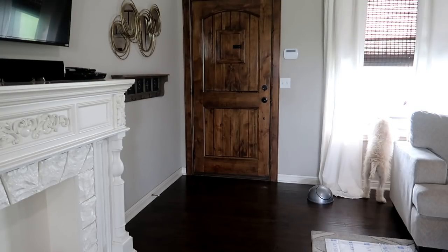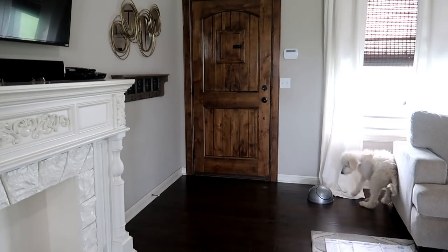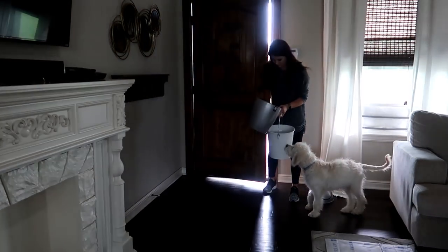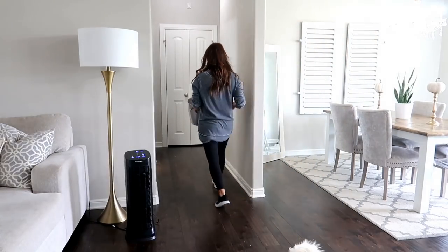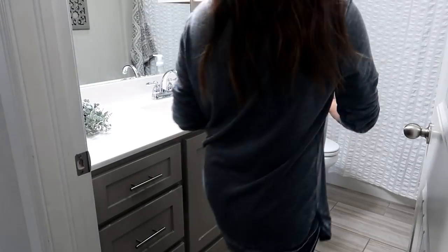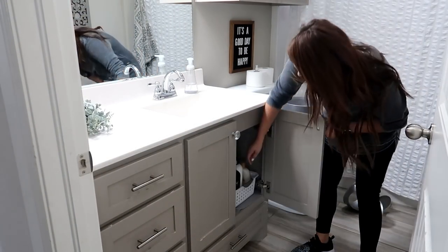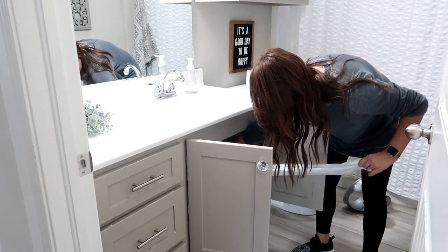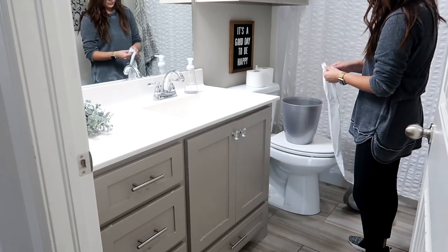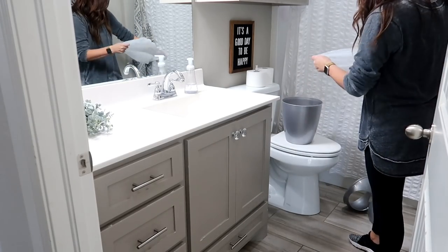So I'm gonna try putting the trash can in there that has the lid. I don't think it'll take him too long to figure out. He can push his nose in there and get it, but it'll buy me some time, at least for now, because it's Savannah's bathroom too, so she forgets to shut the door and I hate keeping it up on the sink. Eventually I need to get a small one and maybe it could just go under the sink right there, but for now this is what we're gonna try.